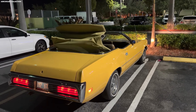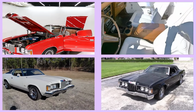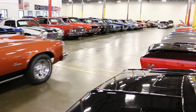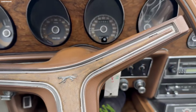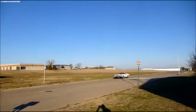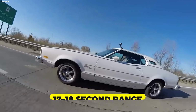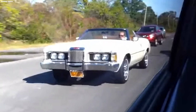To make matters worse, the Cougar had grown heavier. With added safety equipment, luxury features, and bulkier styling, it tipped the scales at nearly 4,000 pounds. That meant the weak horsepower had to drag around a heavy body, making acceleration sluggish. 0 to 60 miles per hour times ballooned to over 10 seconds, while quarter-mile runs were well into the 17 to 18-second range. For a car that carried the muscle car image, those numbers were embarrassing.